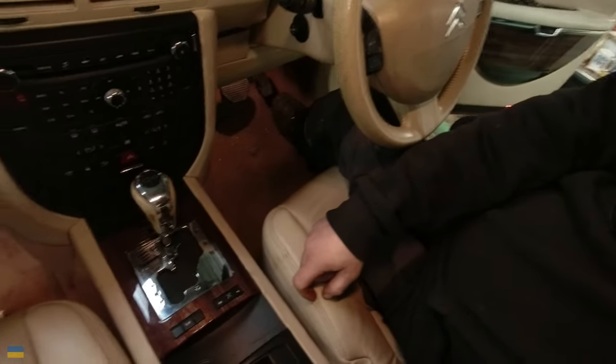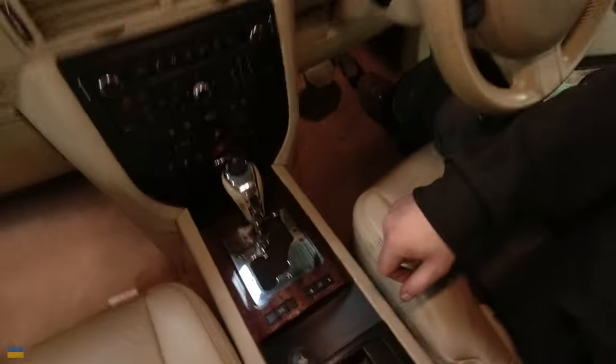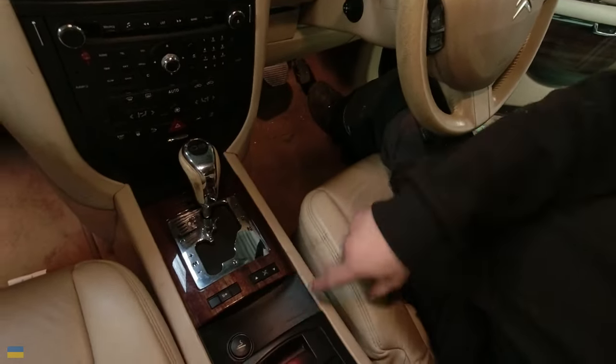Now, first thing I've got to do before I jack it up is put the suspension on high. In the cabin, you've got a number of buttons. This one has more buttons than some of the other C6s, because this is an exclusive, top of the range. I'm no peasant. I am, really. So you've got a number of buttons down here.